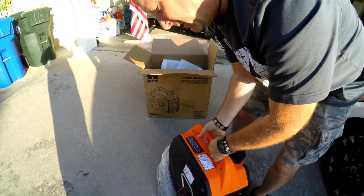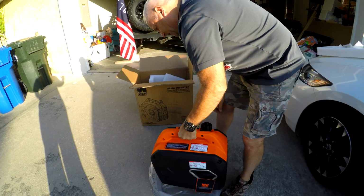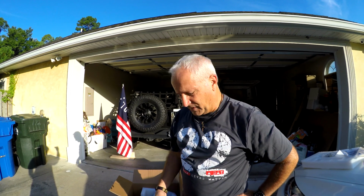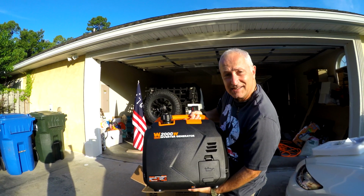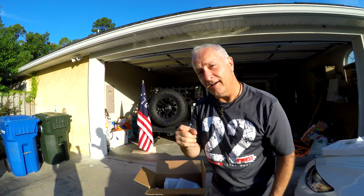So this is the WEN, and there are two models out. This is the newer model, and you can still buy the older model. I think the older model had a running wattage of 1,600 watts, and this newer model has a running wattage of I think 1,700 watts, so just 100 watts more. It's a little bit more expensive, but I think it's worth it. It's the newer model, so they've made improvements off the original. But once again, made in the United States. That's very important to me. America, America, America.